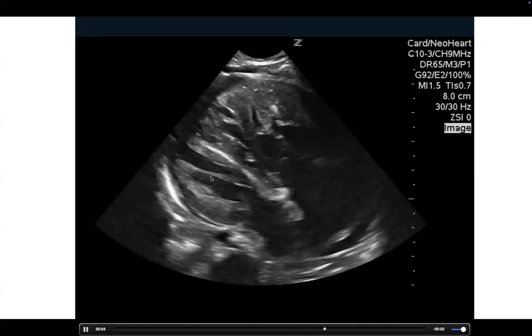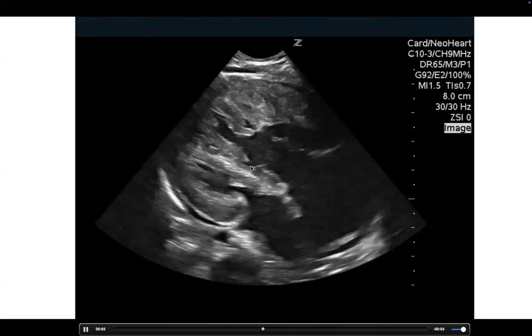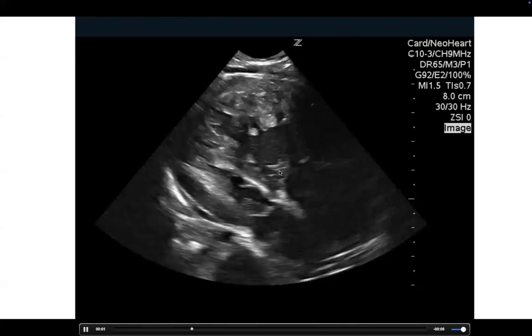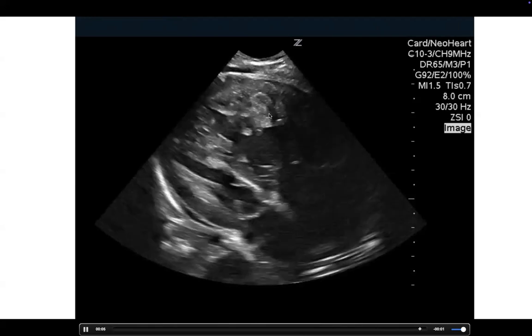So usually in this view, all you see is the left ventricle. You're not using this view to evaluate the right ventricle. So the LV is sort of off in this direction. The RV is on top, and it's this absolutely ginormous thing with very, very thick trabeculated walls.